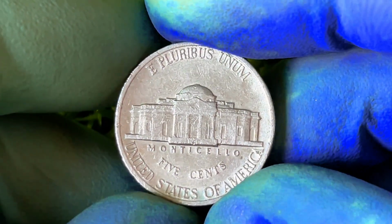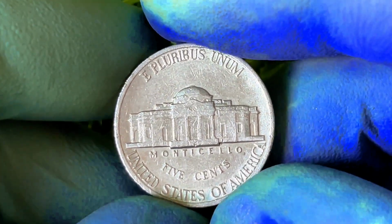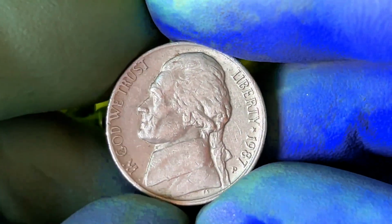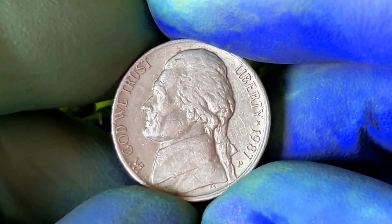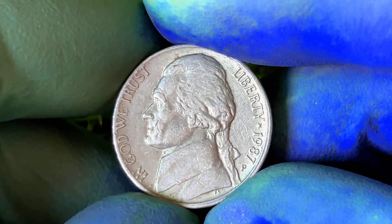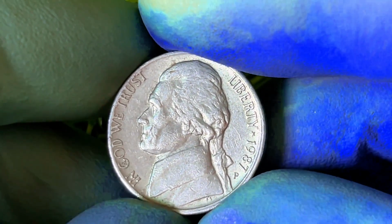Next, inspect the surface for unusual luster. Some of these coins were struck on planchets meant for proofs, giving them a mirrored finish unlike any regular circulation strike. Then, look for doubling, subtle shifts in the letters of Liberty or In God We Trust. Those errors are the fingerprints of rarity.